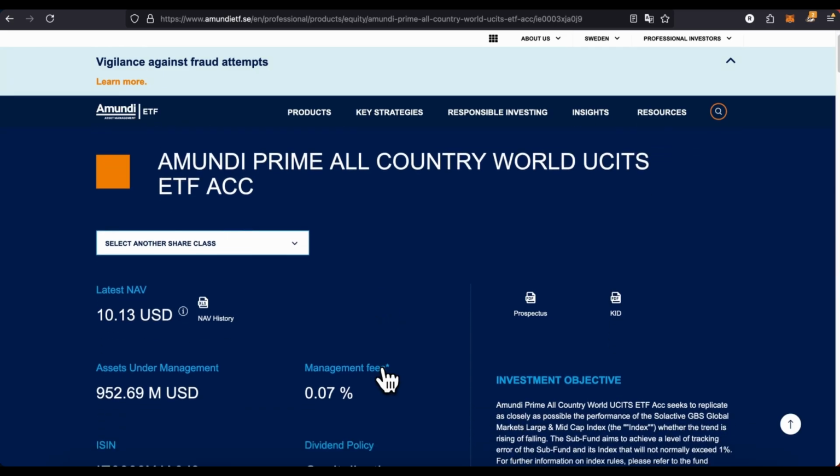I told you this is the cheapest ETF that you can buy in Europe that includes stocks from countries around the world, and this is true because the management fees are only 0.07%. If you invest 10,000 euros in this, you only pay 7 euros of fees to the asset manager, in this case Amundi. So this is beautiful.